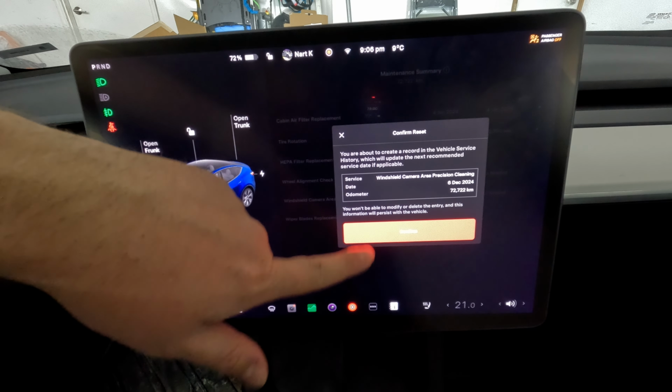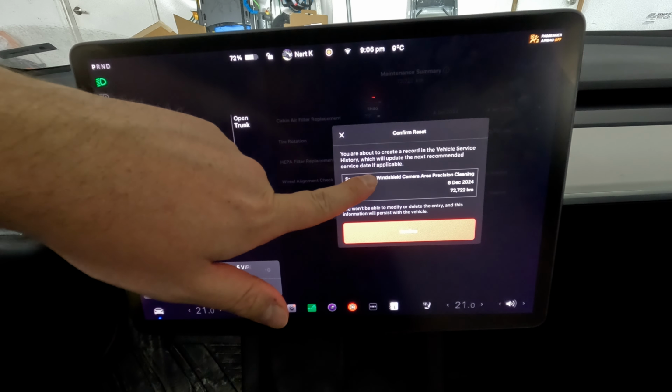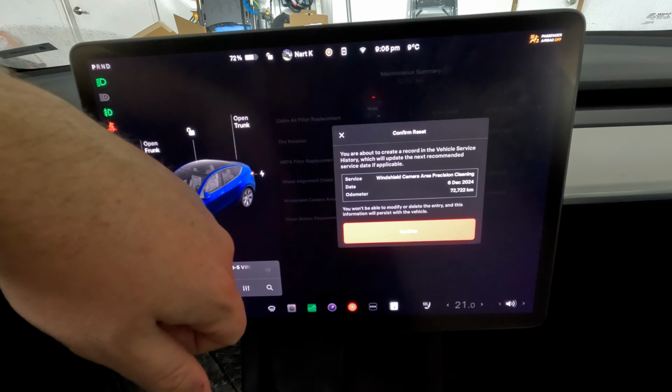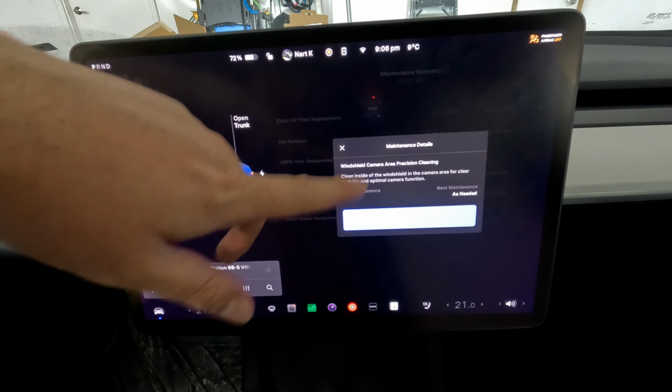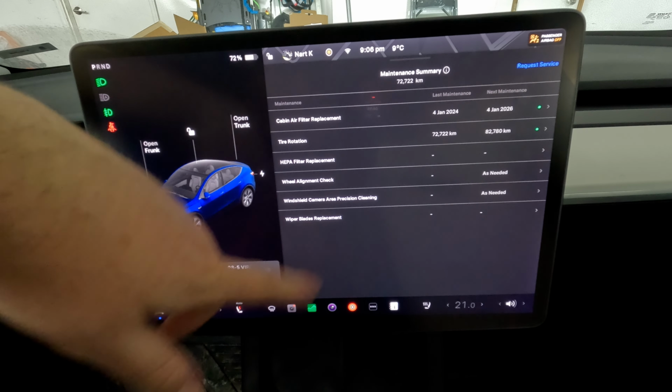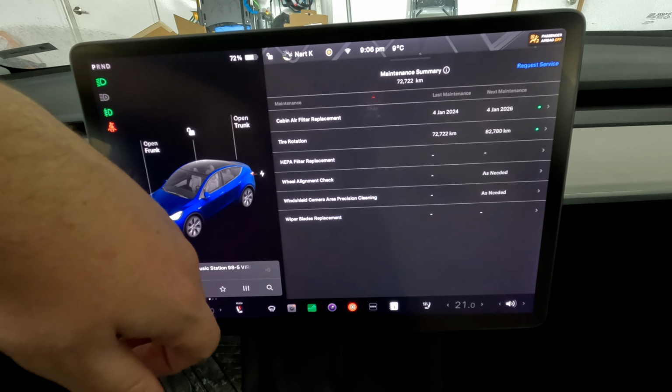So if I hit record, you are about to create a record in the vehicle service history, which will update the next recommended service date. So yeah, I haven't really done it, so I'll just remove this one. Yeah, this is an interesting one. I think we should be finding a way to do that.